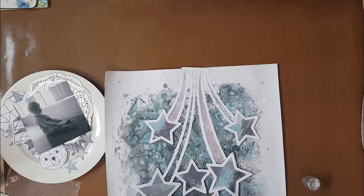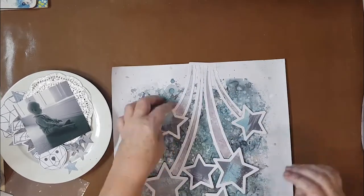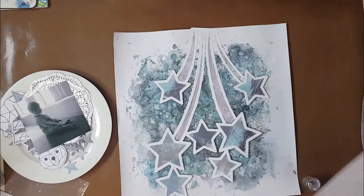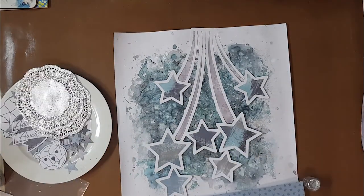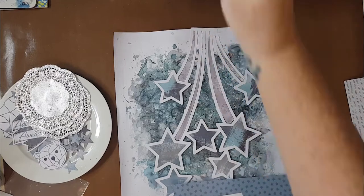I felt that I didn't really want to back it. I wanted to have the colours shine through, but I felt it didn't look quite right. So I did use that grey tone, and I thought that gave it a really good view across the page as well. So really, that's about it when it comes to creating that background.